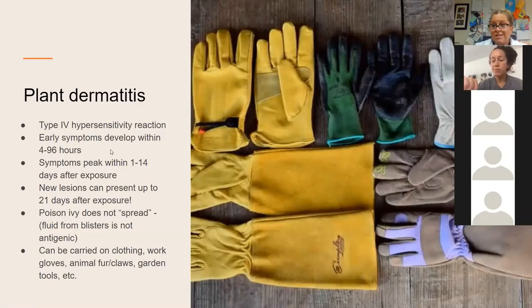Remember, poison ivy is not contagious. It does not spread from the blisters. I've had kids sent in for doctor's notes because the school sends them home because they think that poison ivy is contagious. So just another thing to help educate your patients and particularly parents: poison ivy is not contagious. You will not get poison ivy from the blisters.